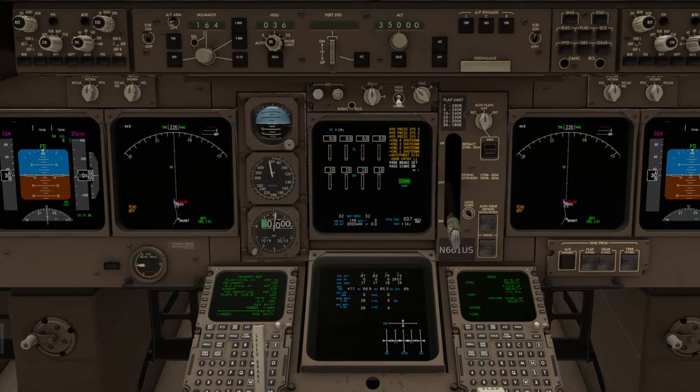I'll be honest, they won't let me in the cockpit when they want to go flying. I don't understand why. I would love to be in the cockpit. Hey, I know how to fly. But they don't, and it is what it is.